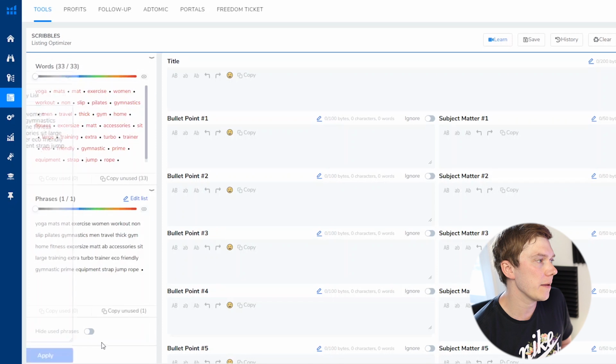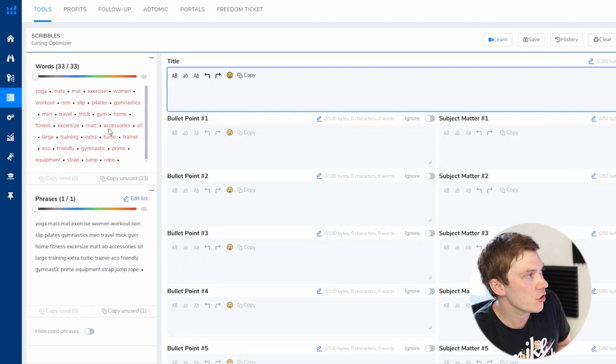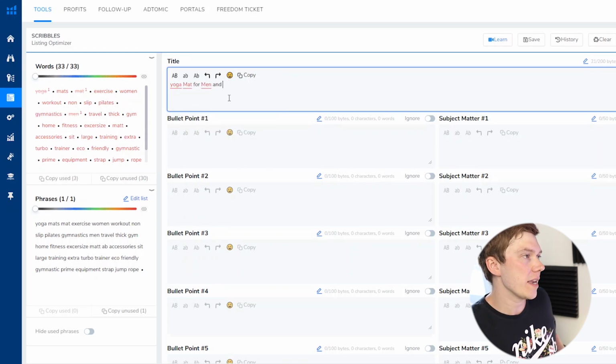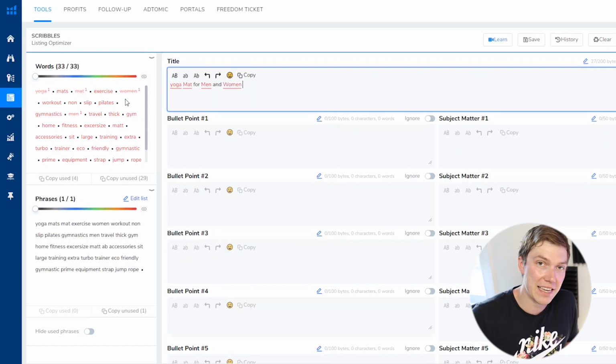You press apply, and then it is just a case now of writing your title, your bullets and description, etc., and ensuring that you use all of these keywords. So just as an example, we can type in yoga mat for men and women, and you can see that it is automatically crossing out all of the keywords.